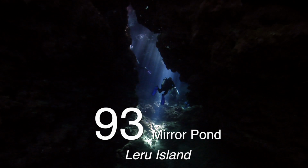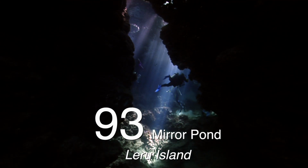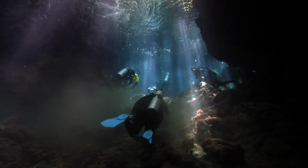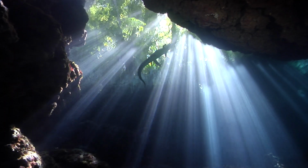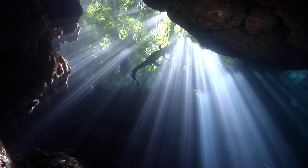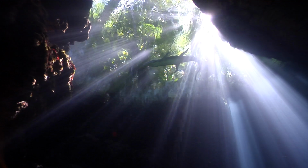Number 93, Mirror Pond, is also at Leru Island and covered by rainforest. The cavern is surrounded by rocky outcrops, which creates a glassy, calm surface, with sun rays beaming through. If you're lucky, the surface will be broken by the resident crocodile that likes to float there. He's a skittish little fella though, and avoids divers wherever possible.